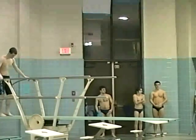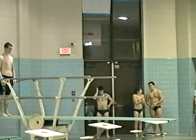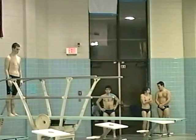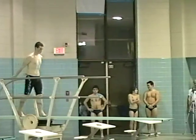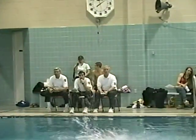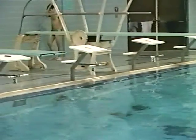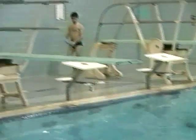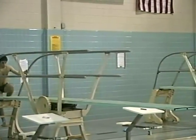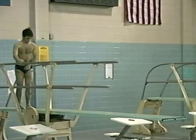Here's a Luke Stem dive. It looks like a reverse dive, I believe. Pike. Very well done. Very straight going into the pool, and he'll get 6s on that. 6.5, 5.5, 6, 6, 6. So, not the sign of the devil, but the sign of a good dive.